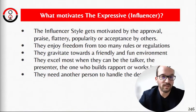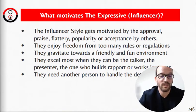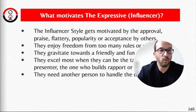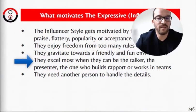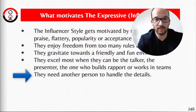What motivates the expressive? The influencer style gets motivated by the approval, praise, flattery, popularity, or acceptance of other people. They don't like rules and regulations. They like to be in friendly and fun environments, and they will excel most when they can be the center of attention. They like to be the talker, the presenter, etc. They need another person to handle the details. They're very bad with the details. And, by the way, expressives are also very unorganized.